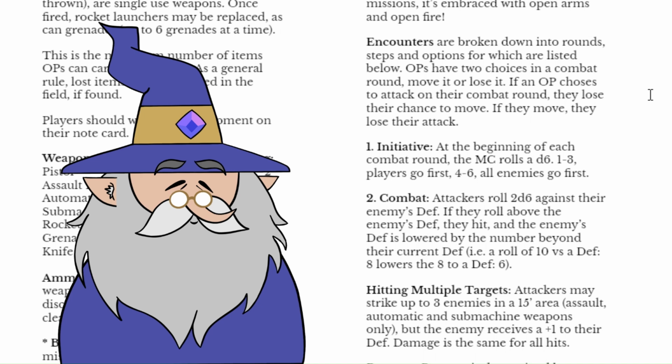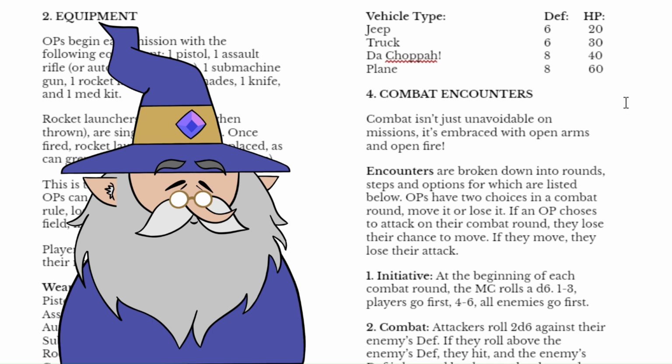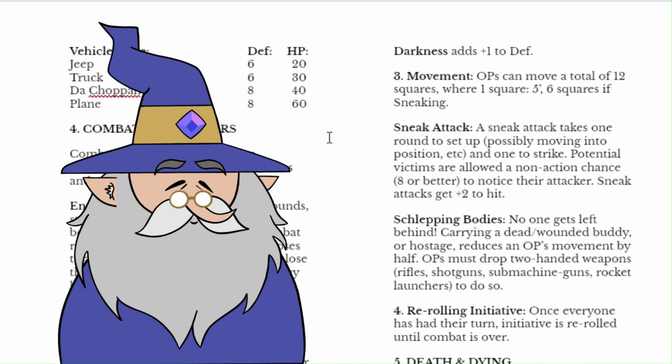Again, the whole thing was designed to make it easy and fast. You could hit multiple targets within a 15-foot area with assault shotguns and automatic weapons, that kind of thing. But the enemy gets a +2 to their defense, and the damage is the same for everybody. Once you're knocked out, you got to roll 8 or higher 3 rounds after you've been knocked out to wake up. Concealment makes it harder to hit your character or hit your opponent, and darkness adds a +1 to everybody's defense.